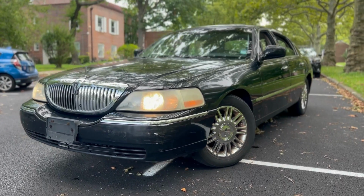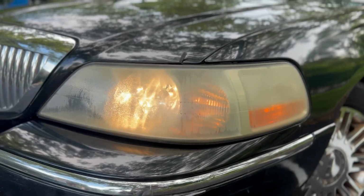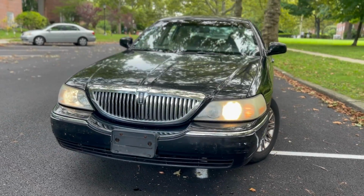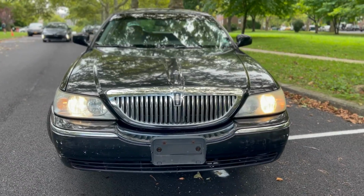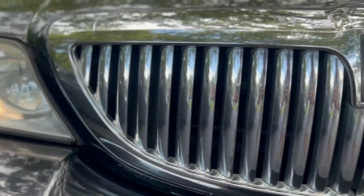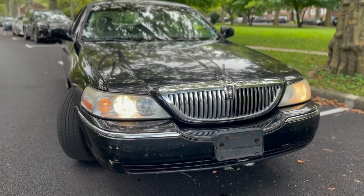I just gave her a bath. She's still not perfect, obviously. A lot of condensation in this headlight. With some new headlight lenses, I think that'll really bring this car back to life, because if you look at it from this angle, this headlight looks amazing. This one's really shot. So just a couple minor things we got to fix on this car.